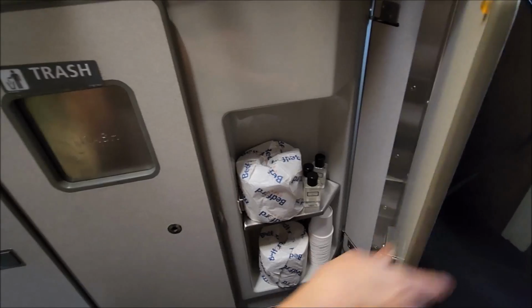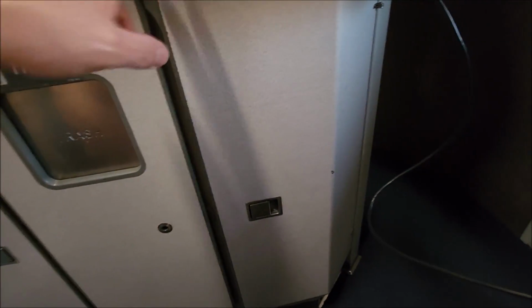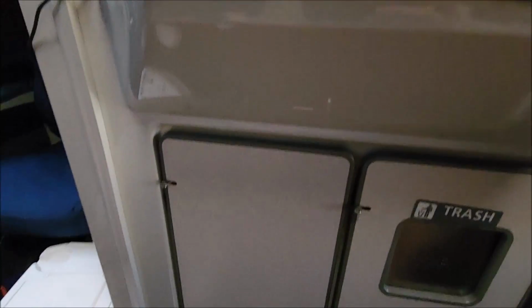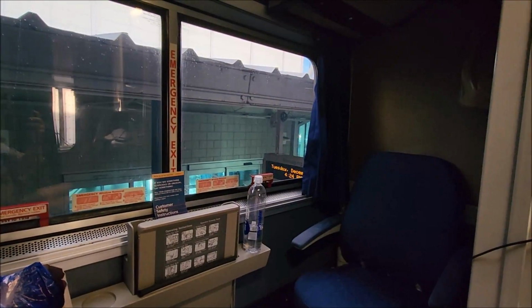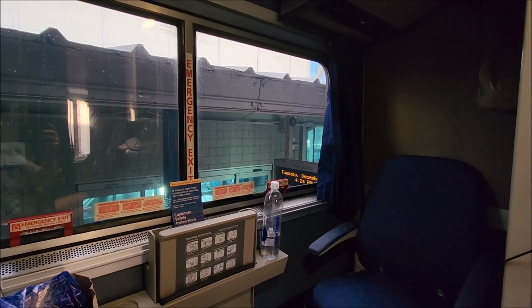And the power has just come back on. We were without power for approximately 11 minutes. So that's not too bad. Without power for 11 minutes. So the power's back on now. And I would imagine we're going to be getting out of here pretty quick. And it's 4:25 right now.